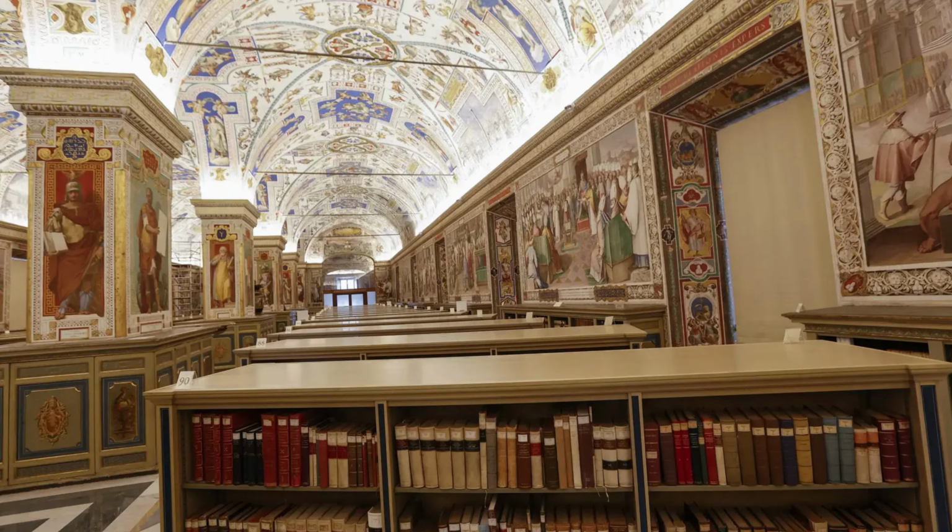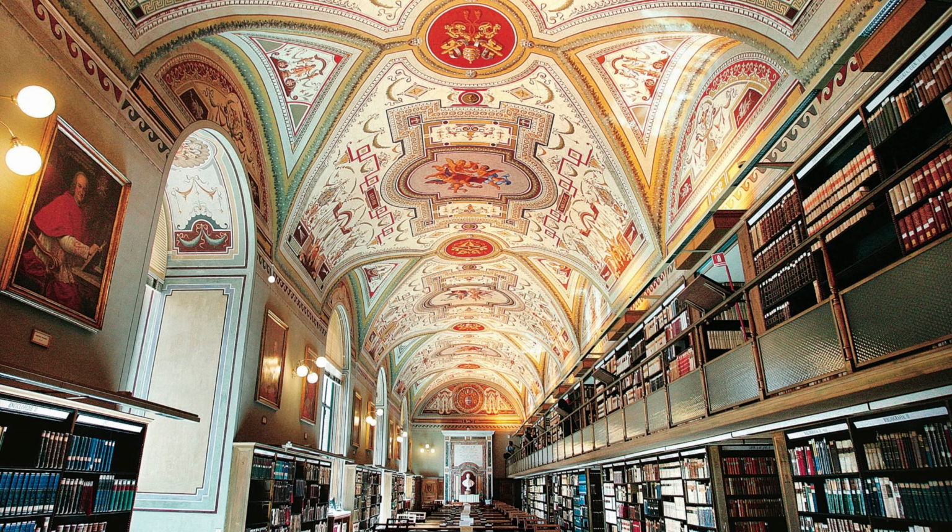It also houses letters from Michelangelo, Henry VIII, and Martin Luther, as well as ancient texts from Assyrian, Greek, and Egyptian civilizations. The Vatican's secret archives, though administratively separate, complement the library's mission, holding papal correspondence, state documents, and records pivotal to Western history. Architecturally, the library is a marvel.